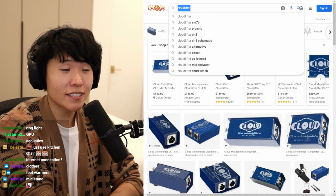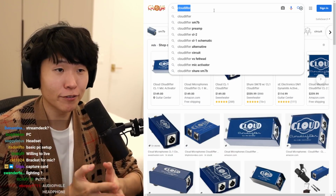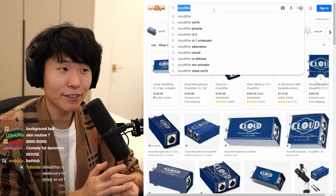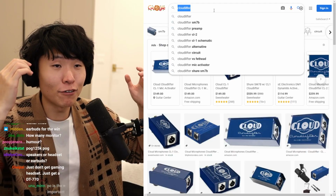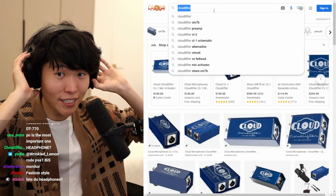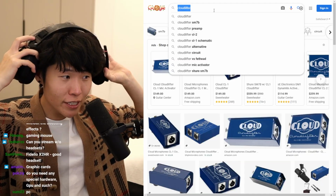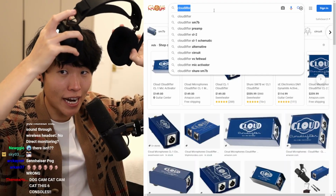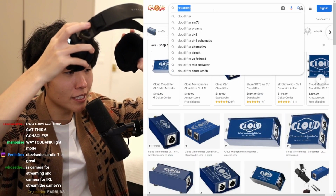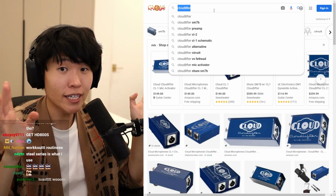All right, headsets. Now, this one, I would highly recommend just buying whatever you're most comfortable with. There's not a big difference between headsets. There's no headset that will make you a better gamer, or make you react faster or anything. It's just whatever feels comfortable on your head. Because if you're going to be streaming or gaming, you're going to be wearing this for hours. So you want to find something that's comfortable for you. That's the most important thing. Comfortability. I've tried a lot of headsets.